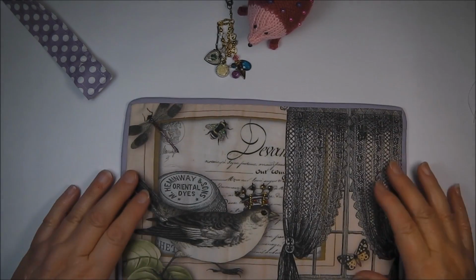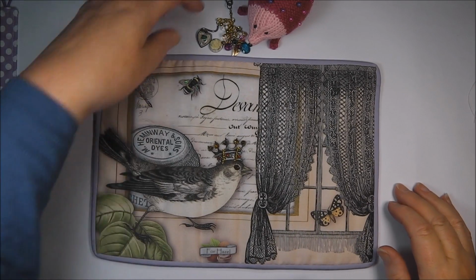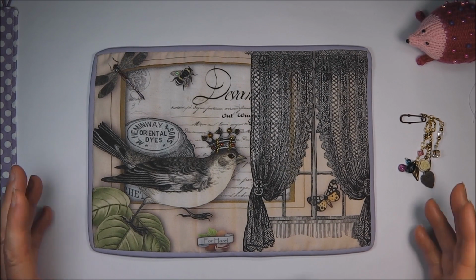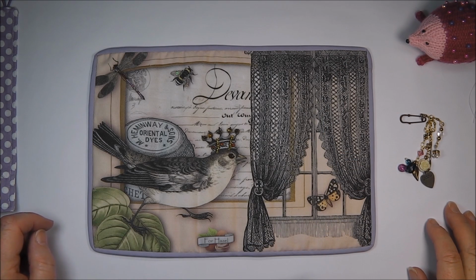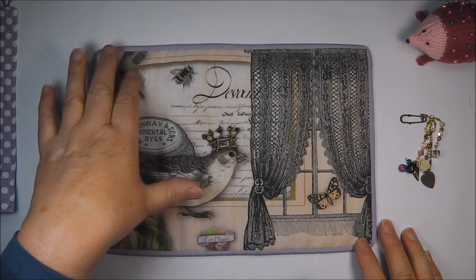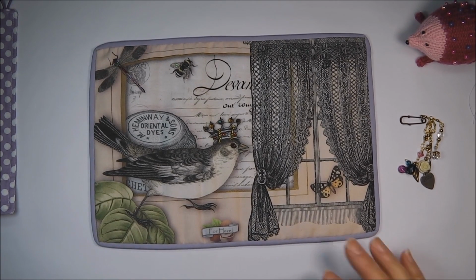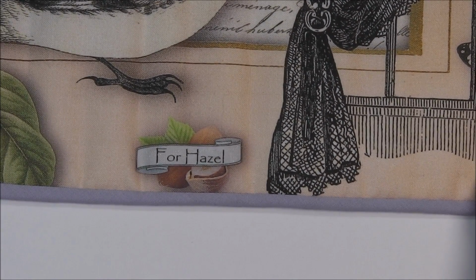And on this side I did a collage on Photoshop. I'm trying to come to grips with Photoshop, and when you get to my age, new computer programs take a bit of coming to grips with, let me tell you. Though I'm getting more familiar with it and beginning to find things easier to navigate around. There's a little bird, there's some crochet cotton, there's a French letter, there's a frame, there's lace curtains, sort of crochet curtains, and a butterfly, and down here is hazelnuts and leaves with Hazel on it, if you can see that.